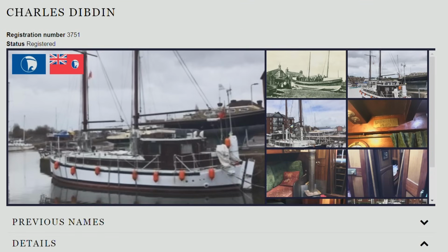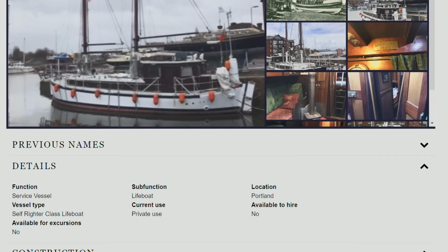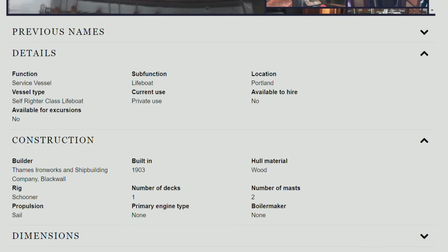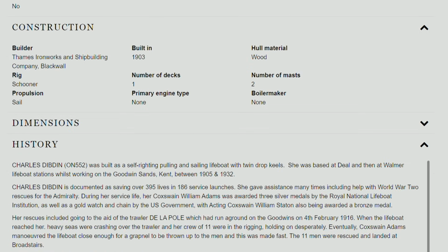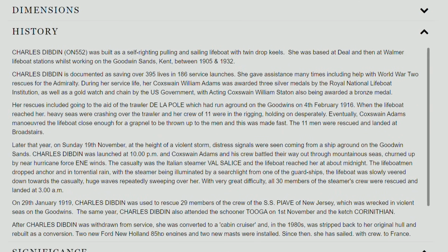Yeah, so the boat belongs to Graham. Graham's super cool. He's a super interesting guy. He used to be a dive boat skipper and a wreck hunter.